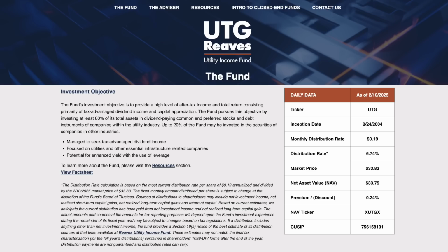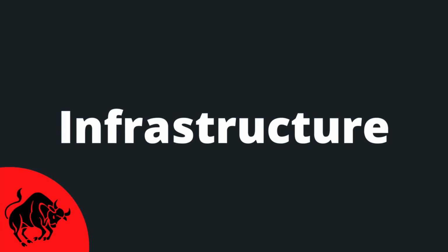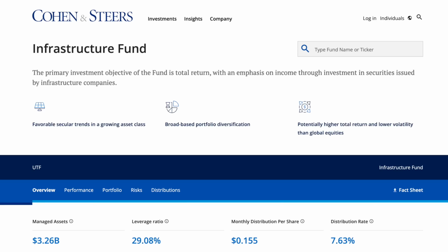When looking at utilities, my favorite is still UTG, the Reaves Utility Income Trust. This investment pays monthly dividends, and it's been a pretty good grower over time, and it's well diversified across the entire utility sector. I hold it, and although it doesn't represent a big part of my portfolio, it still provided pretty solid returns. If you're looking for some infrastructure exposure in your portfolio, then the Cohen & Steers Infrastructure Fund, ticker UTF, is a good option. If you're looking for even more diversification, it might be worth considering.